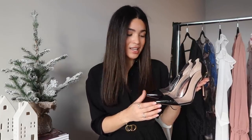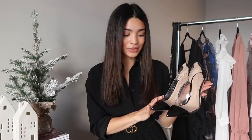And so I really wanted to show a pair of heels in here, and the moment I saw these, I just fell in love with them and I thought they would be perfect for the holidays. These are so sexy. And another thing that I really wanted to point out about these is that they are beyond comfortable. So anyways, let me show you how I would style those items.